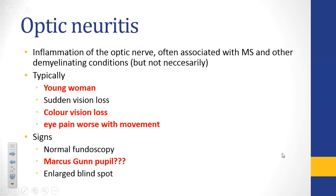Okay, so optic neuritis. This is inflammation of the optic nerve, which is often associated with MS and other demyelinating conditions, but not necessarily. You can just have optic neuritis and it can be fine. Typically, it's in young women, and it results in color vision loss and eye pain that's worse with movement. So painful eye movement and color vision loss is like bang for buck in terms of MCQs. They love to give you those. And signs are normal fundoscopy, as well as a Marcus Gunn pupil and an enlarged blind spot.